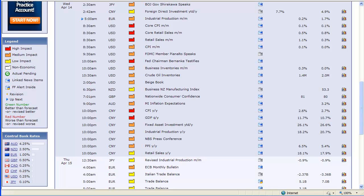We are looking at the news. This is my kind of news day here. 8:30 a.m. kicks it all off big time. We've got core CPI coming out at 8:30 a.m. Also, core retail sales. We've got retail sales as well as CPI. 9:30 a.m. right at the bell, Penalto speaking.